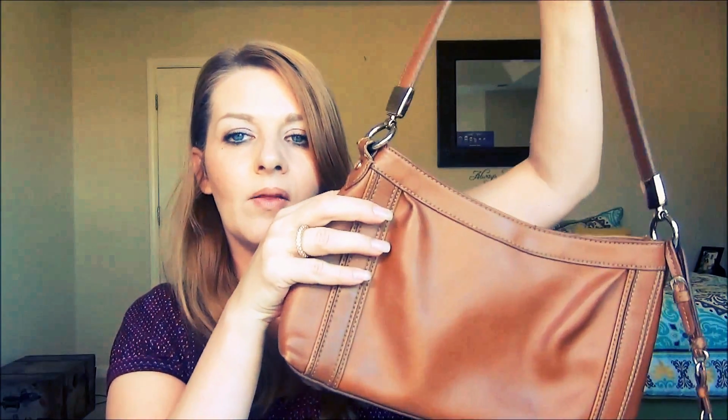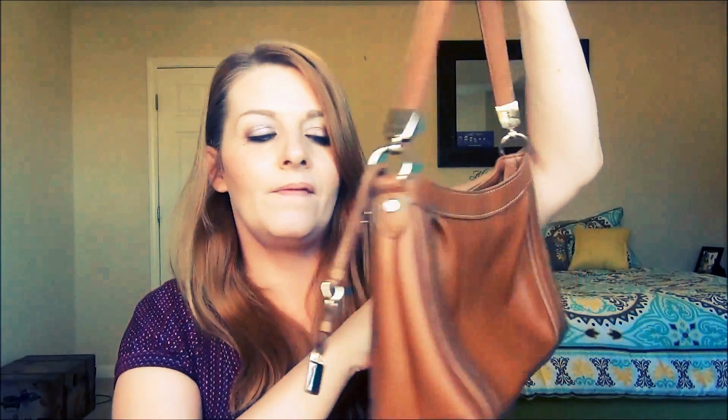I'm going to show you a few purses, and then we will get into books and stuff like that. So, for the month of October, I have just been pulling out my brown handbags. I have a ton of different ones. This one's a little bit smaller. It's one of my favorites. I've used it for years. Here's another one that's a little bit larger that I've used for a year, I guess.